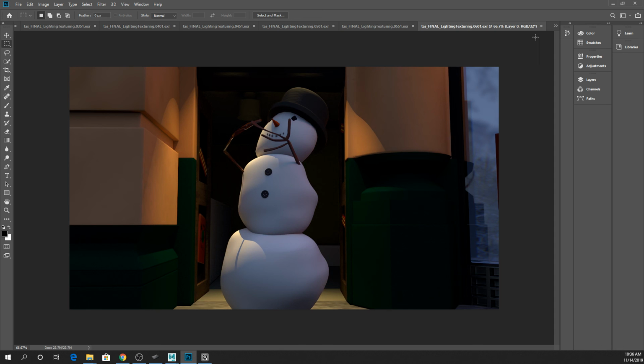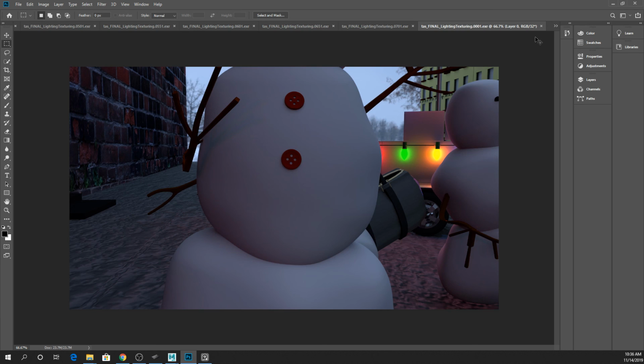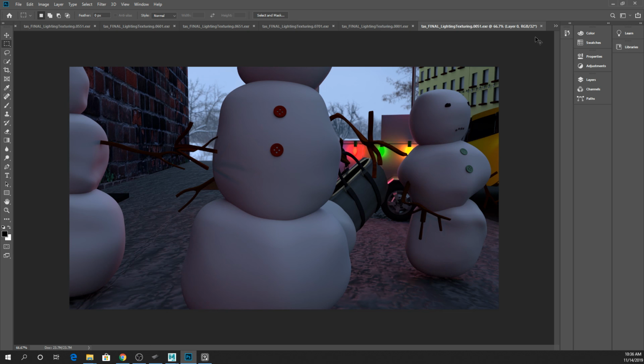I was going to say it might be cool to get a little map for roughness, because if you've ever seen snow catch the light, it has all those little twinkles in it. If you could get that kind of effect, that would be really cool. And then you also might want to look into subsurface scattering. If you have a pile of snow, the light would go into it and bounce around a bit between all the different pieces of snow, and the subsurface might help with that.